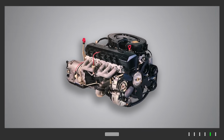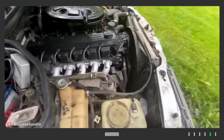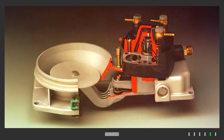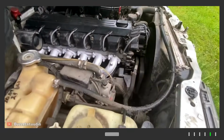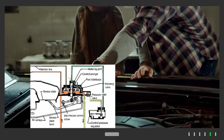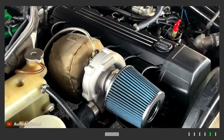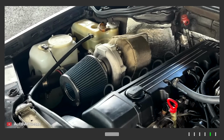The M104 is based on the M103, an iron block, 12-valve straight six, running the infamous K-Jetronic mechanical fuel injection. It wasn't known for power, and good luck finding someone today who can tune K-Jet properly. But here's a little secret. Even the old M103 can take boost. A lot of it. We'll come back to that.